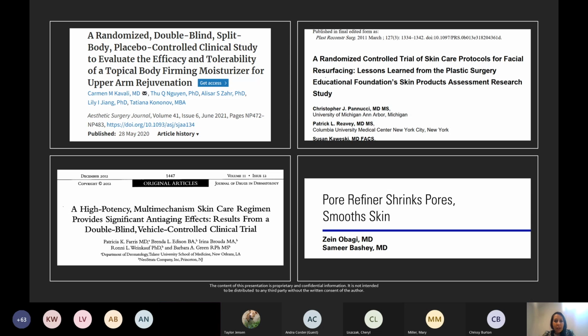So this is a randomized study, meaning that randomly subjects are going to be given the placebo versus the active. It's double-blinded, meaning that the subjects are unaware which product is the active versus the placebo in a split body. So the subjects are using their own body, and they're going to be placing the product, the placebo and the active, on different parts of their body, and it's going to be split right and left. So that's an example that was recently published in the Aesthetic Surgery Journal.